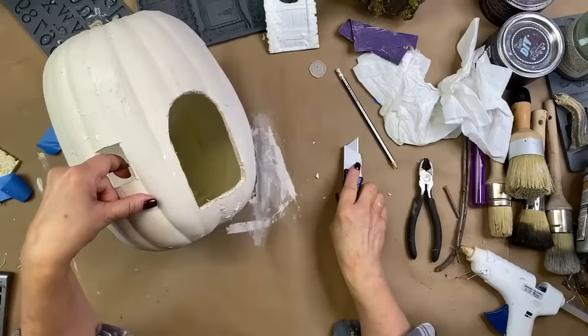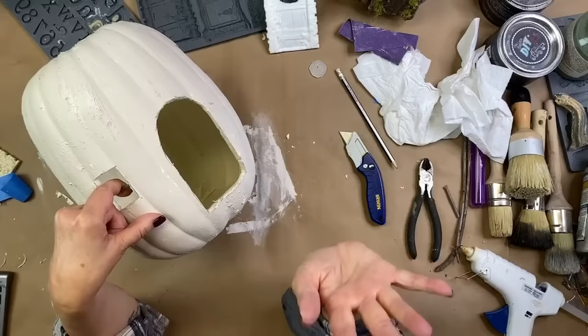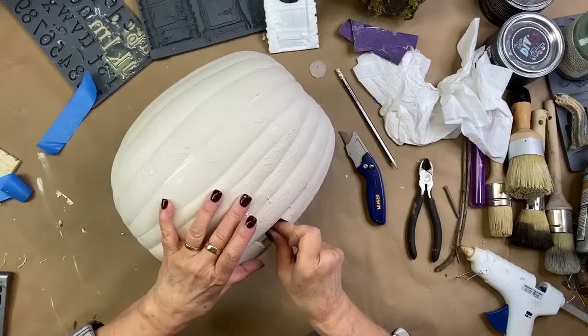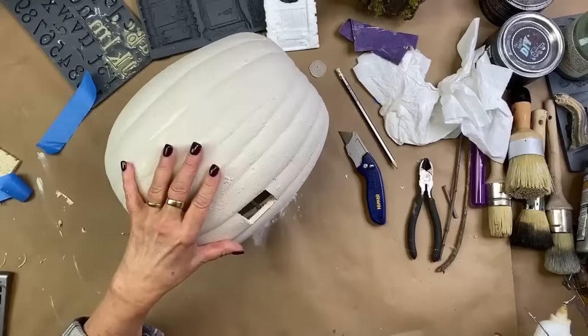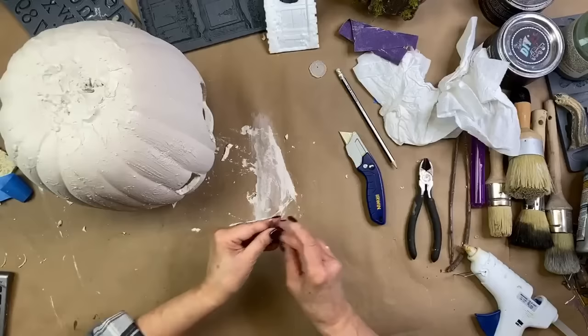I was going to go ahead and try to trim this away one-handed, but no, I'm just not going to. Do you want to show the shadow box while you're waiting? Yeah, it's just I need both hands to do this. So I need a little more glue down in there. Okay, and then this guy, trim just a little bit off.